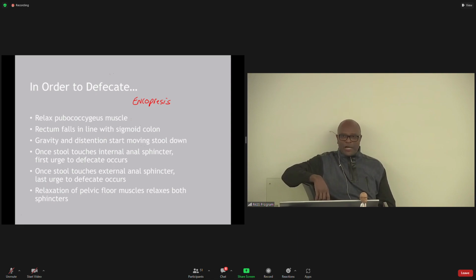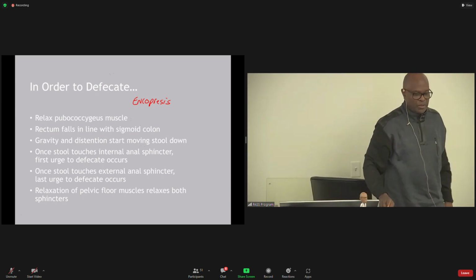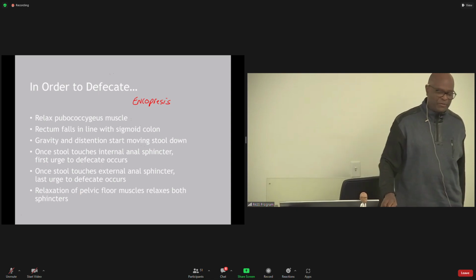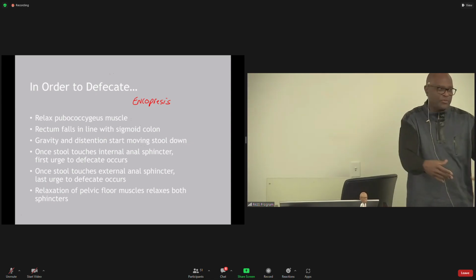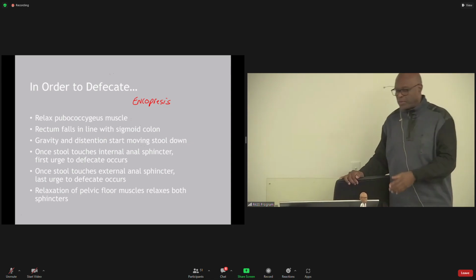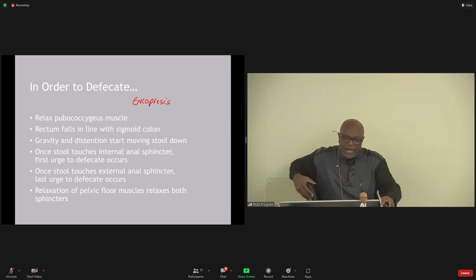The girls are even better at this. The girls will squat down on the ground so that the heel of their foot pushes up against the anus, and therefore holds the stool forever. That way they can keep playing with their friend, but that stool is getting drier and drier and drier. Anyway, we call that encopresis. So you got to use good laxatives to try to get that out of there.